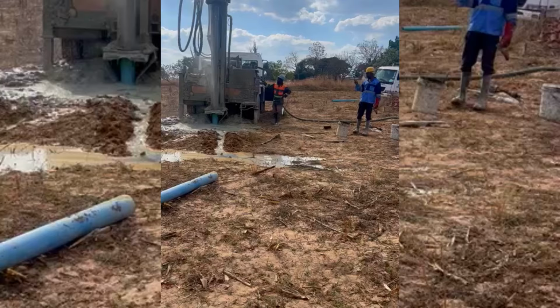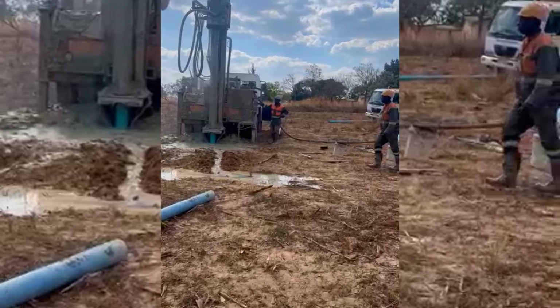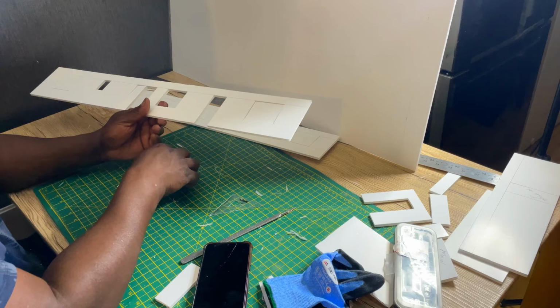So this is the recap of everything we have achieved on our project. We've had the borehole installed. We had the roofing done. I mean, every single bit of this project has been done with precision. We have chosen the contractors ourselves. We have shared our experience of doing that with you briefly in our Q&A video.